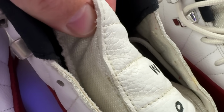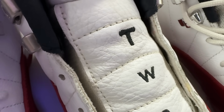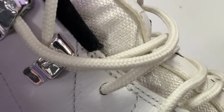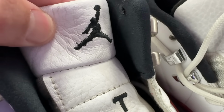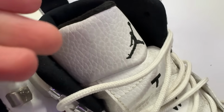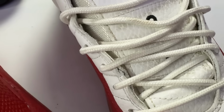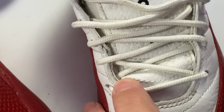Even the material on the tongue is actual leather. You know what I'm saying? This is really awesome. Now this is the 09 pair, obviously, and that is vinyl. So this is a synthetic coating. Look at the difference between this and that. This looks like fake leather, obviously, because it is, and that is genuine. And even if you were to look at the edging right here, it's super thin, dude.